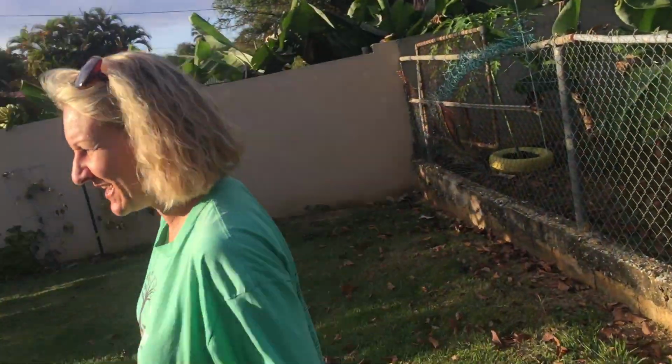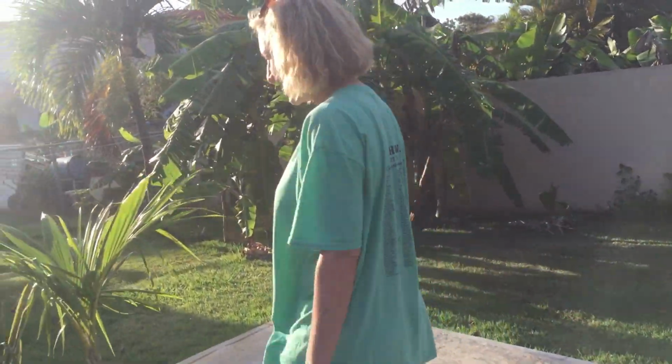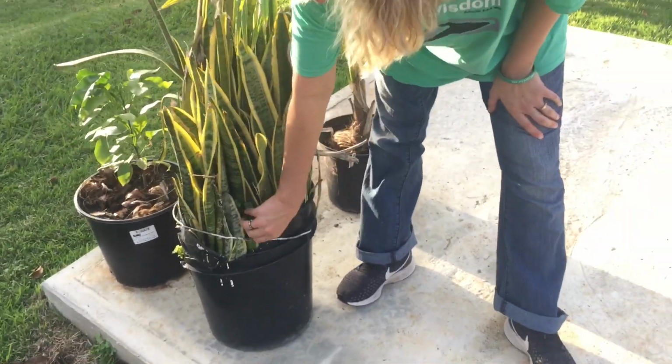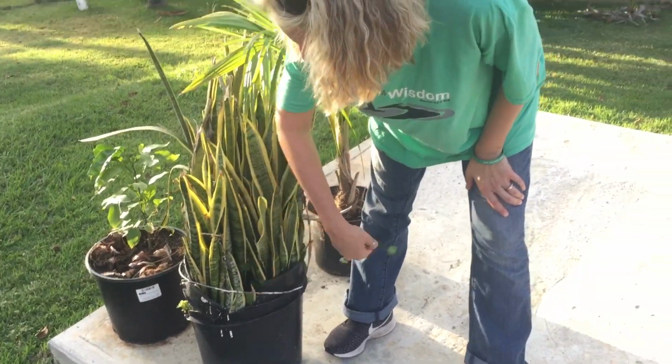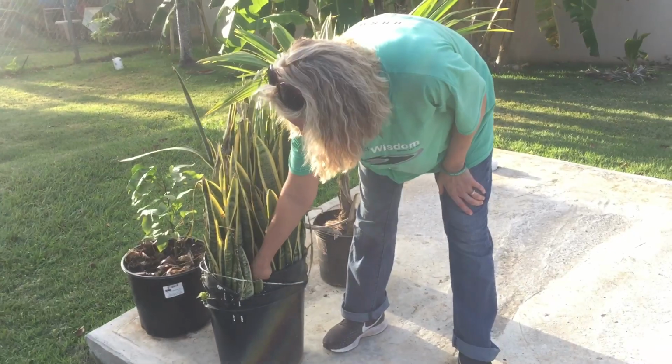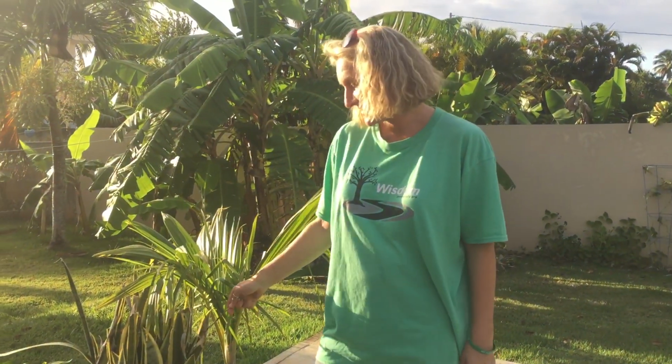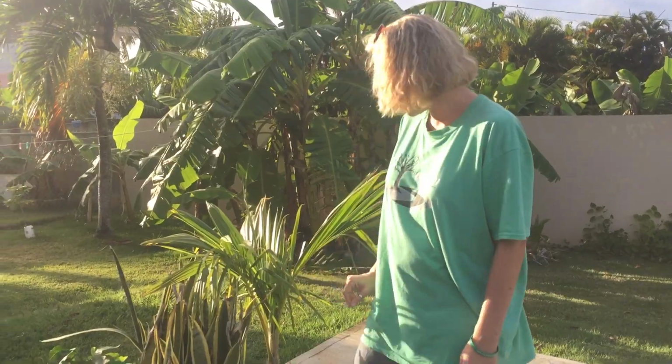Okay, over here we still have this one that I rescued from the trash, and I still have intentions of putting in the ground at some point, but my husband had actually hacked open the bucket for me, but it got dark that night and I didn't get it done in time, so I'm like, let me just put it back in here so we can water it.